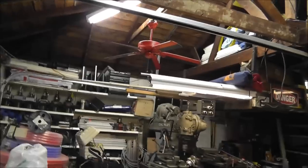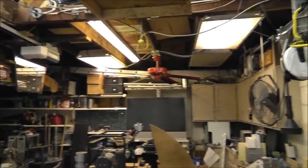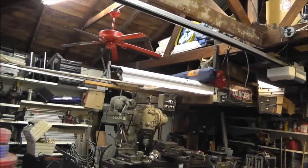Oh, I didn't show you the loft. What do I got up here? I got a bunch of stuff. I got a surprise project up there I can't show you yet. I'll make another video of that shortly.